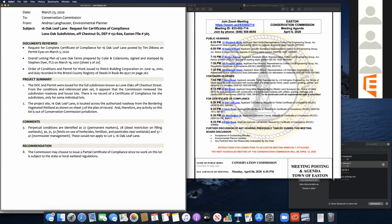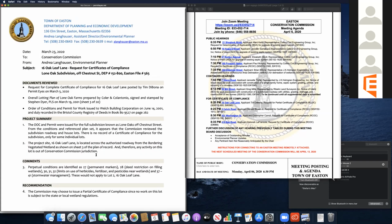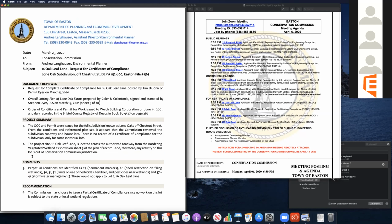The perpetual conditions of the order, I don't think apply to this project, unless you want, because permanent markers don't apply. The deed restriction on filling wetlands doesn't apply. There are limits on the use of herbicides, fertilizers and pesticides near wetland area, but you're not near the wetland area. And 37 to 41 is stormwater management, and there are no drainage structures on this property, and the street has been taken over by the public. So I recommend you issue a partial cert, since no work on the lot is subject to the state or local regulations. Normally we could have done a letter of clarification, but we don't have any order, we don't have any certificate of compliance for the roadway itself.